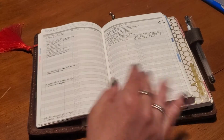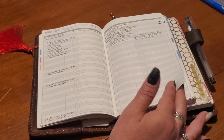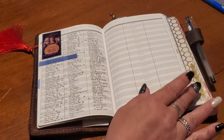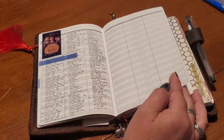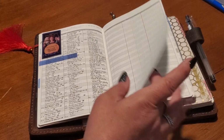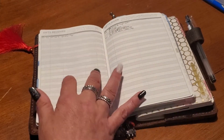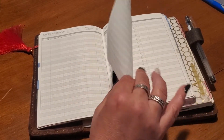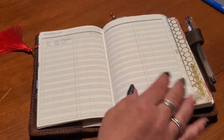Recommendations, nothing. My book list, I got a couple of books on there that I started reading earlier. A movie list, all the movies I've seen so far. Thanks to the self-quarantine stay at home, I got to watch some movies this year. Gifts I've received, who they're from, gifts I've given so far. Just random ones, not like birthday presents or anything.